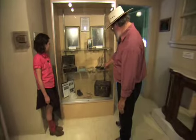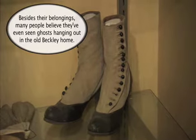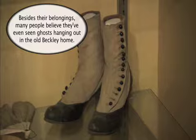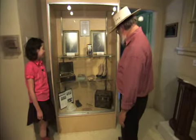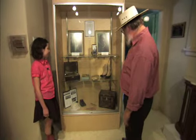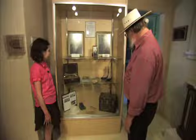This is a pair of her shoes. What you call high button shoes. Can you imagine wearing those with all those buttons on it? It does take a little while. But those were actually her shoes. You can tell she had fairly small feet also.